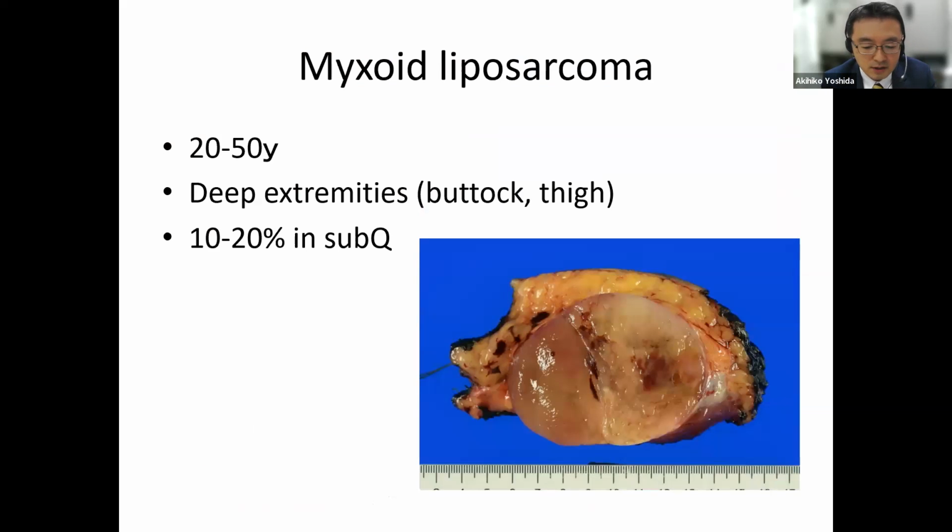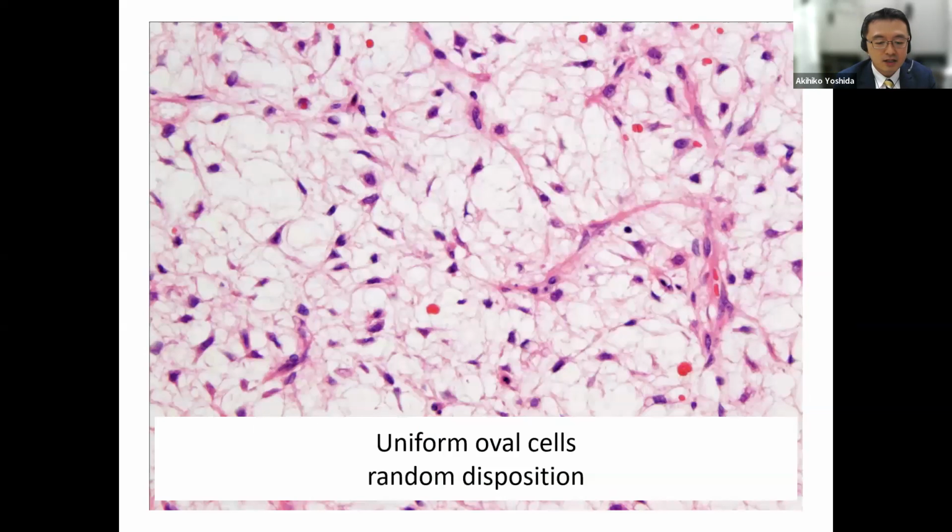Myxoid liposarcoma usually occurs in the deep soft tissues of young adults. However, up to 20% of the cases arise in the subcutis, like in the present case. Grossly, the tumor is well circumscribed, lobulated, glistening, and gray. Typical histology is that of proliferating uniform ovoid cells that are randomly disposed within excessive myxoid stroma.